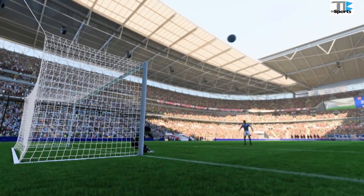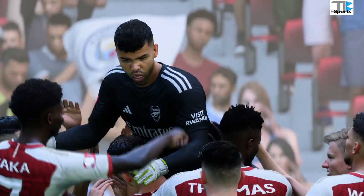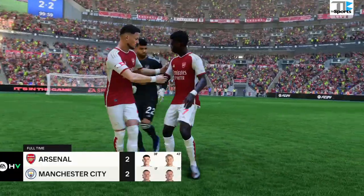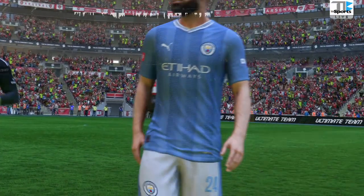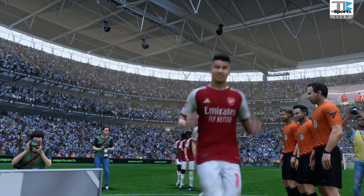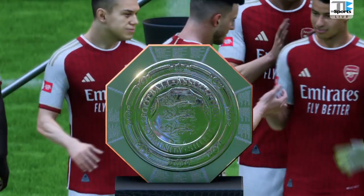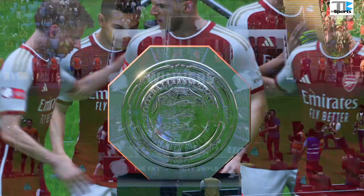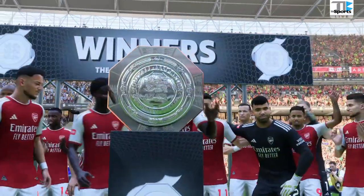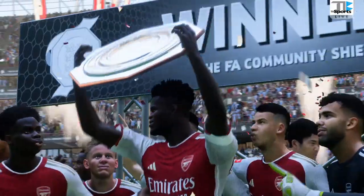What a good save that was from Raya. Went to his right, the left as we looked. And Arsenal win the Community Shield again. Disappointment for Manchester City, but delight for the 10 men who will feel that justice has been served because that red card they got was unjust. So Arsenal then will receive the shield. There's Thomas Partey, who's taken over the captaincy from Martin Odegaard, and he's going to lift the first big silverware of the season. Arsenal win the Community Shield.